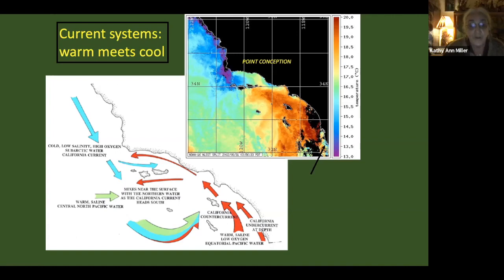So what causes this gradient in sea surface temperature? It's all about currents. The California current coming down with cold water from the north, warm water from Hawaii, Central Pacific coming in from the west. And then these red arrows are warm water coming up from the tropics, up the coast, and mixing here in this Southern California bight, just south of Point Conception.